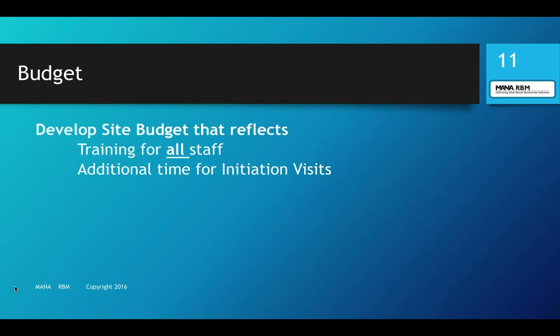Finally, when you're having that discussion with the site as part of site feasibility, is to discuss budget. One of the things that we think is the most important is adequate training, which we'll talk about later, but adequate training at the beginning of the study, at study initiation. So we usually like to have 2 days rather than one.